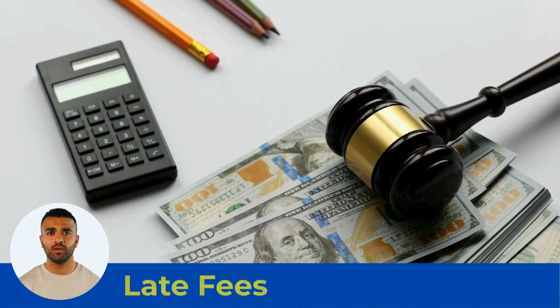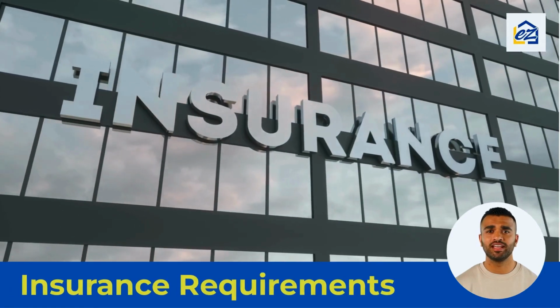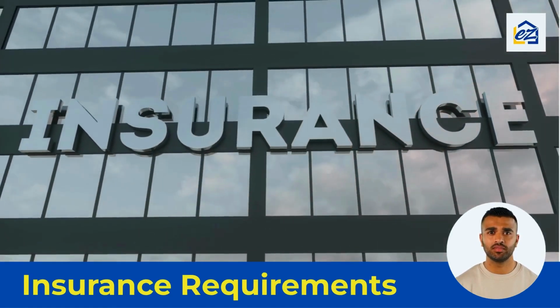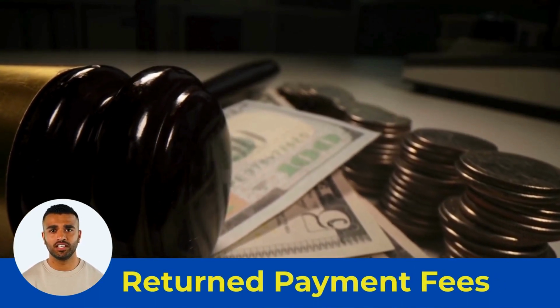There is no limit on how much landlords can charge for late fees, but they should be reasonable and discussed in the lease agreement. Landlords may require tenants to get renters insurance and can make failure to do so a breach of the lease agreement. Returned payment fees cannot exceed $25 and should be discussed in the lease agreement.